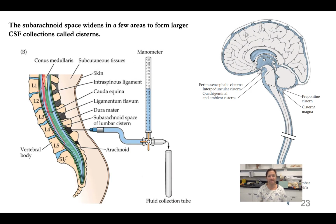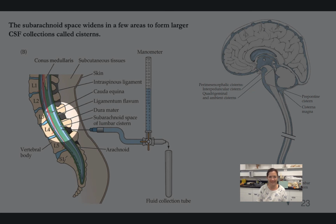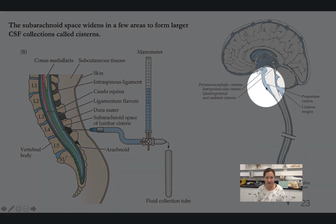Now, we've talked a little bit about this. The subarachnoid space widens anatomically in a few places, and this forms larger CSF collections called cisterns. One of the most important is the lumbar cistern. This is where CSF is collected for lumbar puncture, and you can measure opening pressure at the lumbar cistern and collect fluid diagnostically to check for the presence of bacteria or cancer or blood in the CSF. There are other cisterns as well. For example, there's the prepontine cistern anterior to the pons, and the cisterna magna, which is probably the most commonly referred to cistern, which lies inferior to the cerebellum.